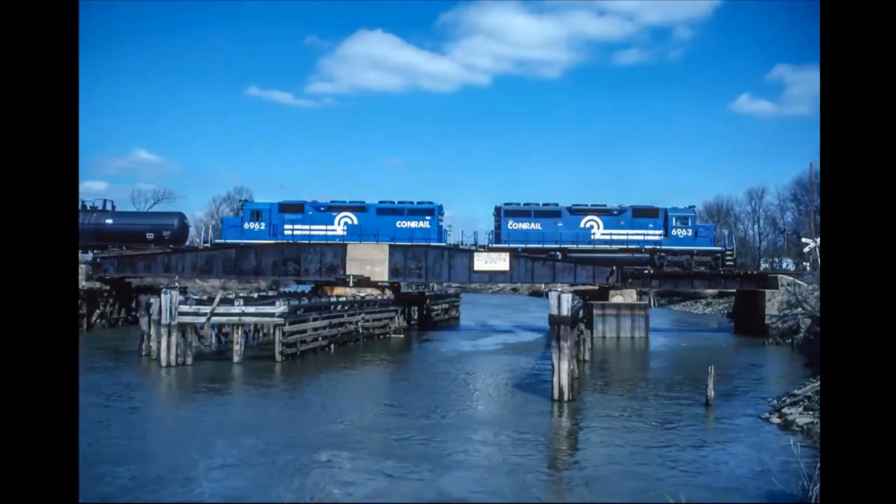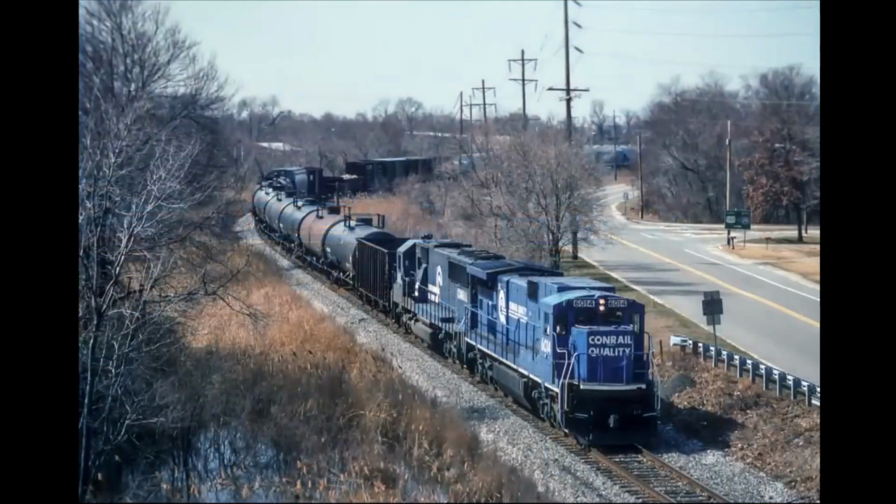Below that is the movable bridge at Bridgeport. Northbound train going across it. This bridge is still there, still movable. Train coming down from Paulsboro. Or possibly, no, it might even be heading north.